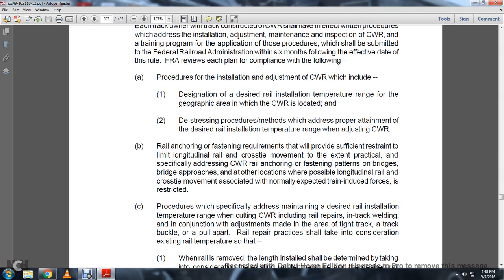welded rail. B. The rail anchoring and fastening requirements will provide sufficient restraint to limit longitudinal rail and cross-tie movement to the extent practical, specifically addressing the continuous welded rail anchoring and fastening patterns at bridge approaches and other locations where possible longitudinal rail and cross-tie movement associated with normally expected train-induced forces is restricted.